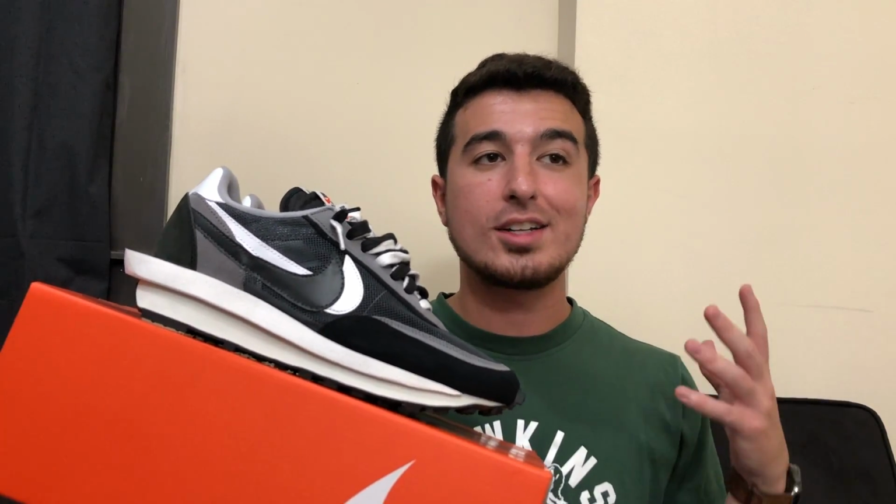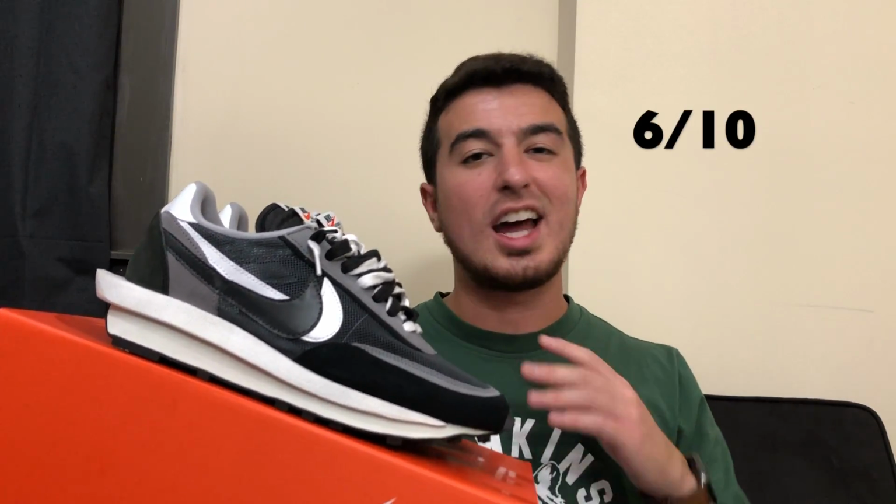In my opinion, I would not buy them on the resale market right now. I would definitely wait to try to get them at retail on the actual release on the 12th. Prices should drop way lower than where they're at currently, at the very least. So I would hold off on buying now. If you're looking to buy now, I'm going to give that a rating just because we're here and I may as well. I'm going to give that honestly like a 6 out of 10. Like I said, I would not buy it on the resale market right now.